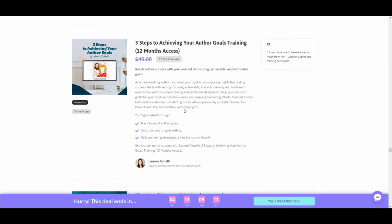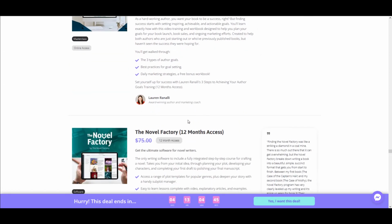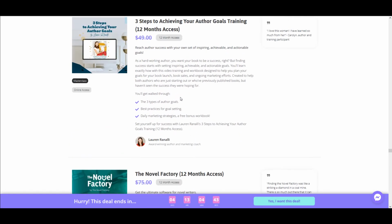3 Steps to Achieving Your Author Goals training. Reach author success with your own set of inspiring, achievable, and actionable goals. As a hard-working author, you want your book to be a success, right? But finding success starts with setting inspiring, achievable, and actionable goals. So that tells you how to do it. You can get it with a workbook. The workbook you'll be able to keep forever, I'm sure. It's just the class itself that is for 12 months. But again, it's fairly low price. I'm sure it'll come back next year, or a version of it. So it'll be fine. Anyway, okay, so that's the end of the courses.